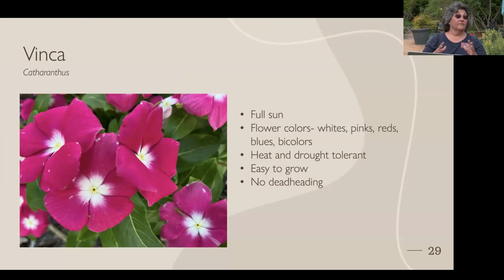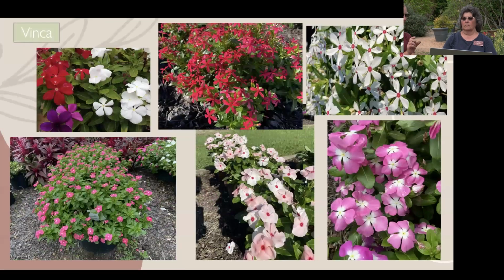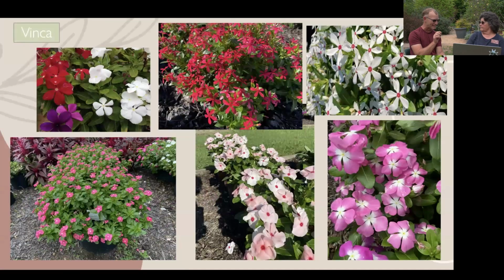Full sun, and a multitude of colors. They've expanded it so much. I remember when I was young, you had white and you had kind of a purpley, lavendery shade. It was not great. Now you have these shades of pinks and reds and bicolors, and there's even some peachy tones on some of them. There's so much more now.